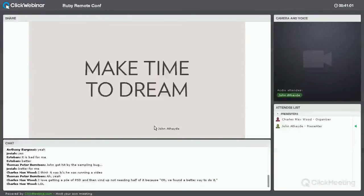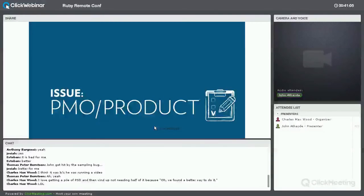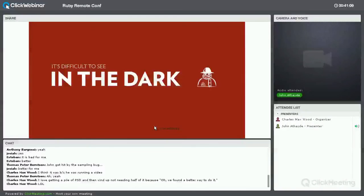Another issue is just PMO and product teams in general. It's difficult to see in the dark. I had a lot of issues with some product managers in my past where they kept things to themselves because they didn't want to distract you. And in doing so, this is kind of what it ended up being. We're going to build this complex thing and we're going to wing it.